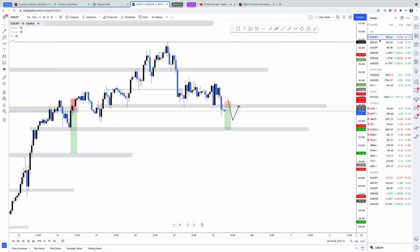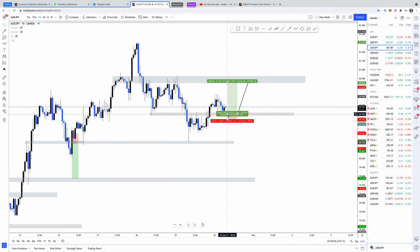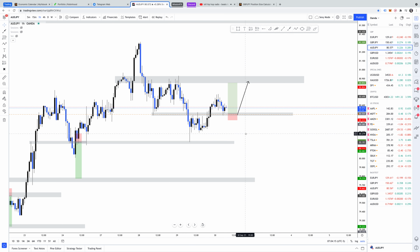If you're trying to sell Euro JPY and at the same time you're trying to buy AUD JPY, and Euro JPY starts dropping for a sell and you're in profit, then the buy on AUD JPY is probably going to be having a little bit of bearish pressure as well. Not every time, but a lot of the time, enough that it should be something you include in your analysis or trading system.